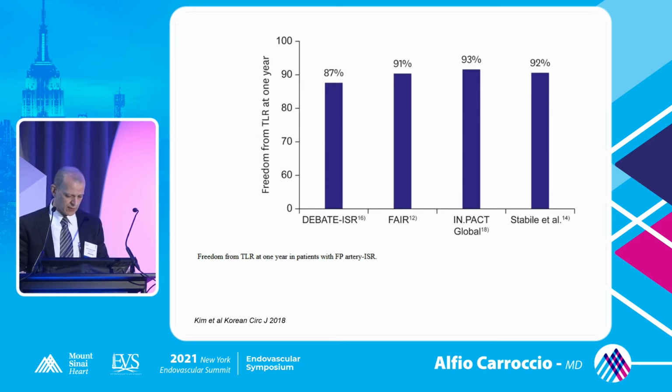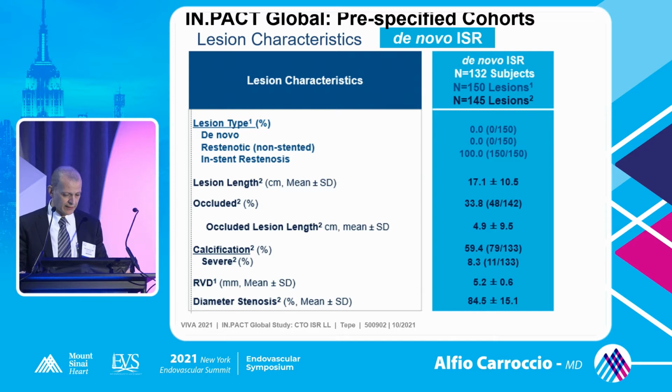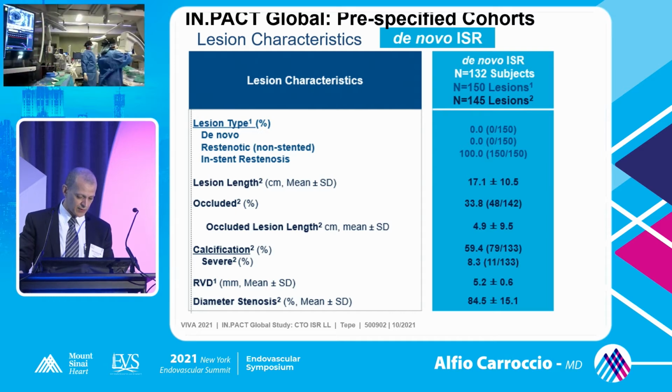As was previously discussed in one of the other talks, you start seeing a drop-off after the second or third year. So what do you do for more longer durability? Borrowed these slides from the recent VIVA presentation in terms of subgroup analysis of the IMPACT balloon, in terms of drug-coated balloons. And we could see that average lesion length for these ISR were about 17 centimeters. About a third of them were occluded.